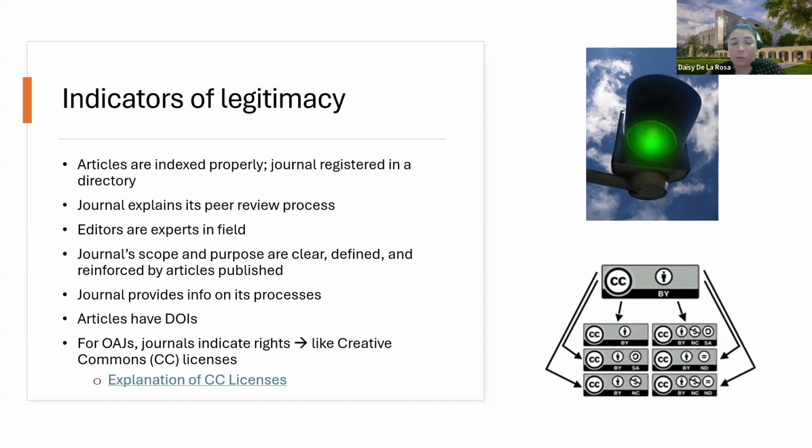Sometimes they're actual people on these editorial boards of predatory publishers, but then you see that they're not affiliated with the journal at all. The journal scope is clear, it's defined, and it's reinforced by the articles published. So again, if the scope and the things that they've actually published do not match, that is a red flag for something that may not be legitimate. Again, be transparent. DOIs, not every journal or publisher may have DOIs, but a lot of them do. So just because it doesn't have a DOI doesn't mean it's not legitimate.